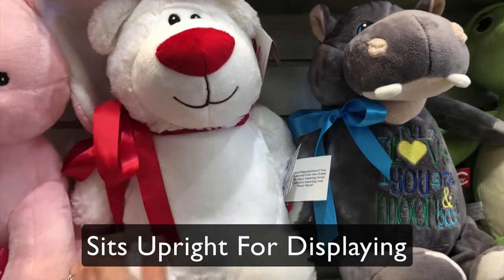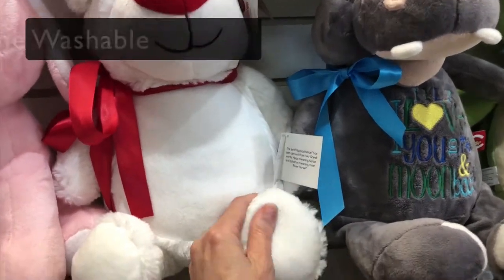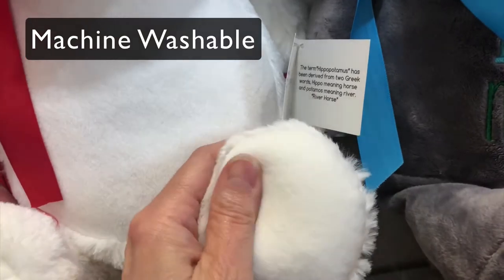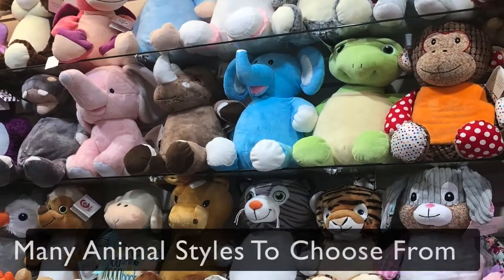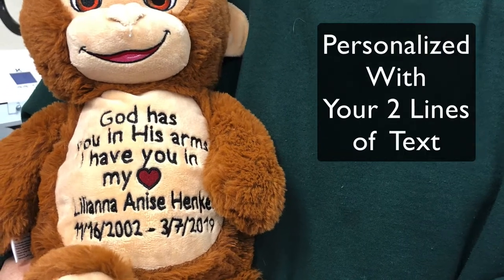Each personalized memorial is adorned and finished with a coordinating colored ribbon. They are machine washable and ready to display again. Select from our wide assortment of memorial animals, each with a different message on the front.